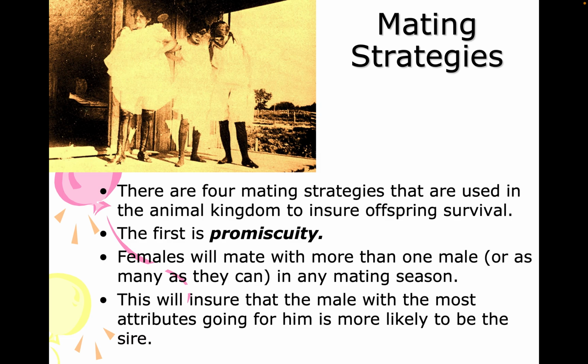There are 4 mating strategies that are used in the animal kingdom to ensure offspring survival. The first is promiscuity. Females will mate with more than one male, or as many as they can, in any mating season. This will ensure that the male with the most attributes going for him is more likely to be the sire. And usually she will get impregnated by whoever has the most abundant sperm.